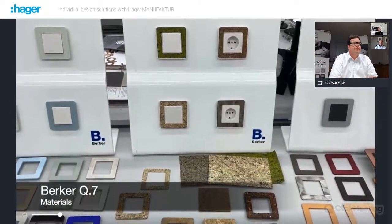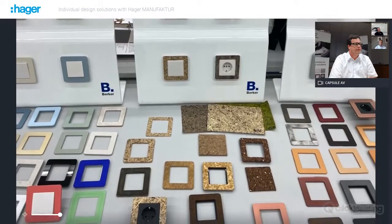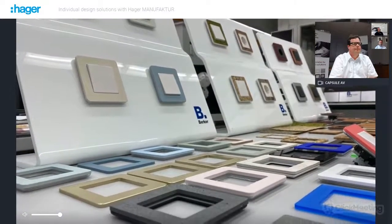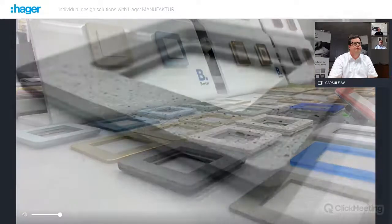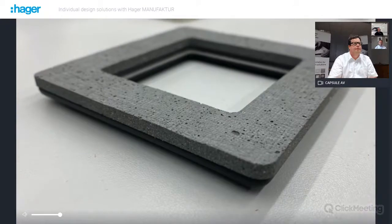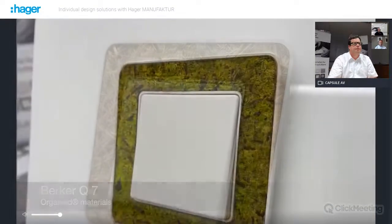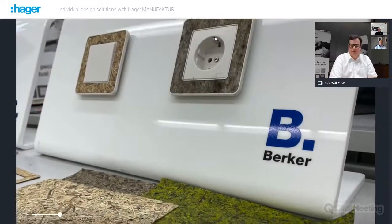Let's start with our Berker Q7, one of the most flexible design ranges we have. As you can see, the Q7 frames always have a plastic base covered by a decor element, which can also be plastic, but also aluminium, stainless steel, glass, concrete, or whatever. A nice option could also be inlays with real organic materials, for example hay, moss, or real wool.